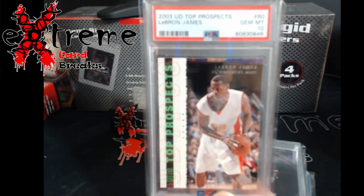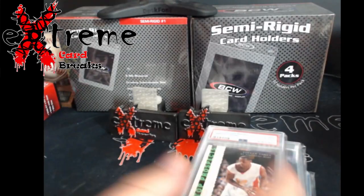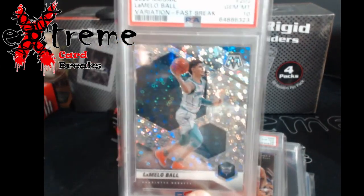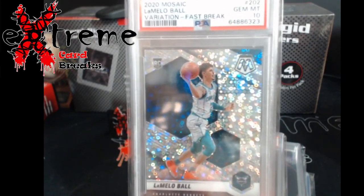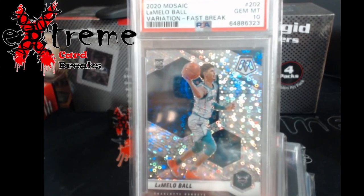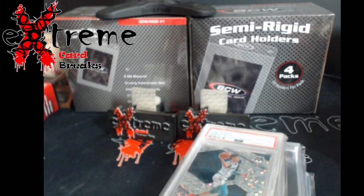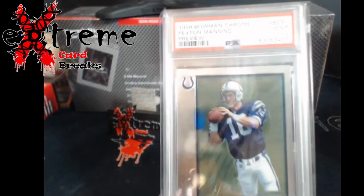2003 Top Prospects, LeBron James, PSA 10. Fast Break, one of my favorites, though, has always been Fast Break and Choice when it came out years and years ago. But this is LaMelo Ball, rookie. We'll see what happens to LaMelo this year. We'll end it off with 2 football just for Wildcat.